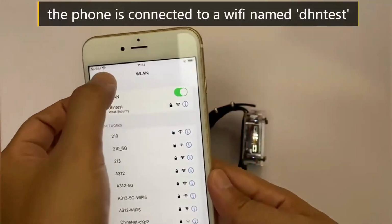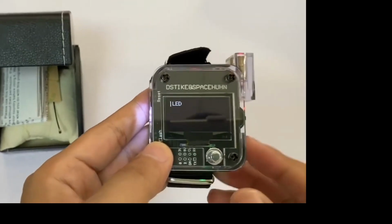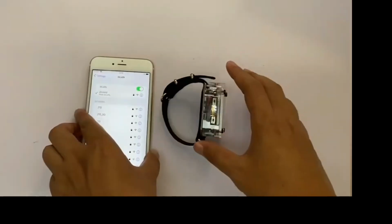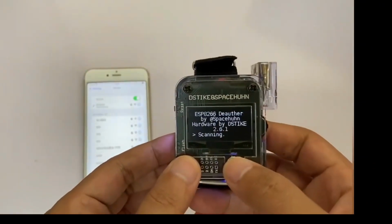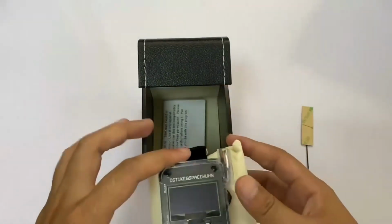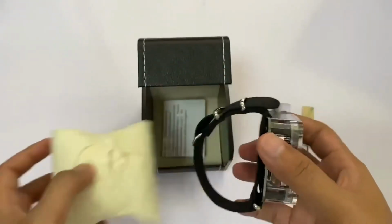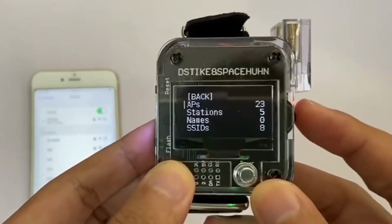Equipped with an integrated OLED display, the Deauther Watch V3 provides a user-friendly interface for accessing its wide range of functions. It supports various wireless protocols, including 802.11b/g/n, and allows users to scan nearby networks, capture packets, analyze data, and perform authentication attacks. The device is powered by a rechargeable battery, offering extended usage time for continuous operations. It also features a built-in clock, allowing users to keep track of time while utilizing its advanced network capabilities.